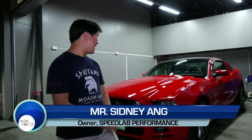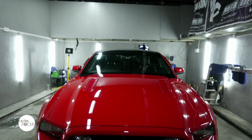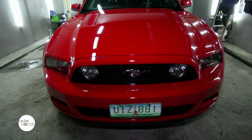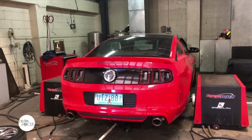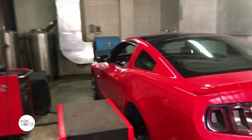Okay, Muscle Mustang is done. She is shiny and powerful. So far what we've done, we've taken a stock V8 Mustang, which is already powerful itself to begin with. We started with 330 horses, and now she's making a very good supercar territory of 450 horses to the rear wheels.